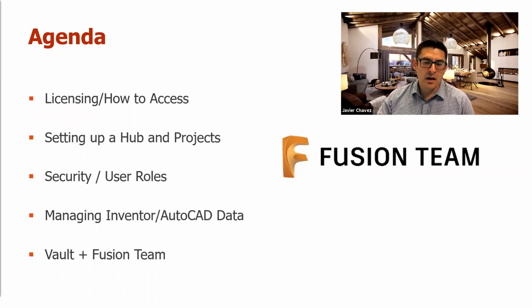Setting that hub up and setting up projects so that you could start collaborating with either internal people or external people, right? Some of these tools were actually initially intended just for collaborating with outside stakeholders, but it doesn't mean we can't use those too, especially right now where we are working remotely and don't have access to our network. So we're going to make sure that you know how to secure the data and make sure that the right people can see the right data at the right time. Okay.